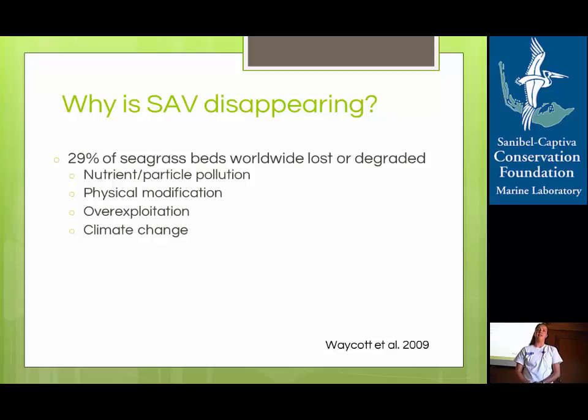A big one is nutrient and particle pollution, so that's through added runoff and development and things like that, which are adding excess particles to our aquatic systems. It affects the seagrasses by reducing the amount of light that can reach them through direct shading from the particles, or by promoting the growth of phytoplankton and epiphytes, which are the little organisms that grow right on the leaves of the seagrass. So all things that are reducing the amount of light that the seagrass can access.